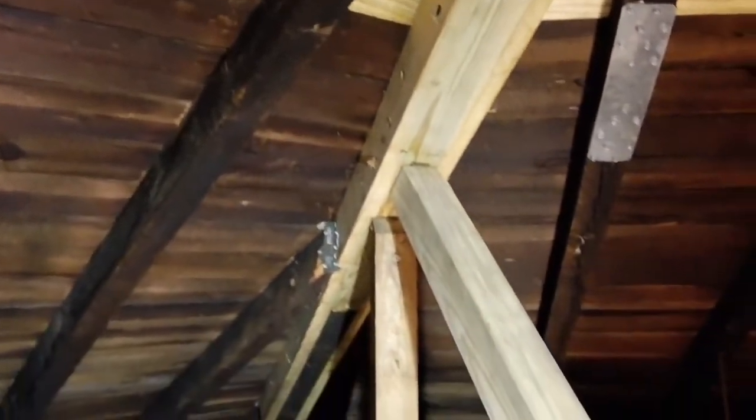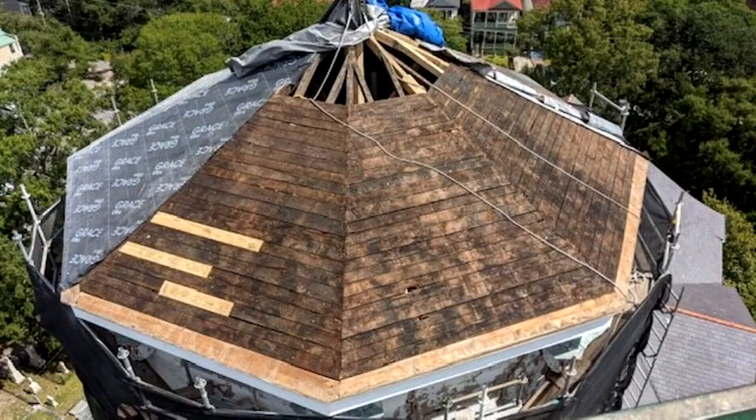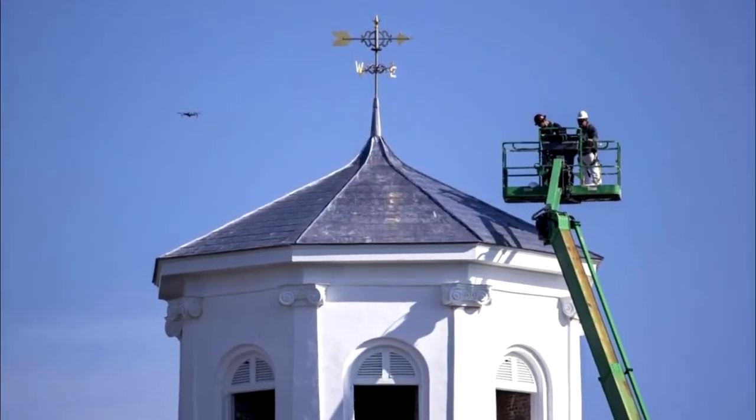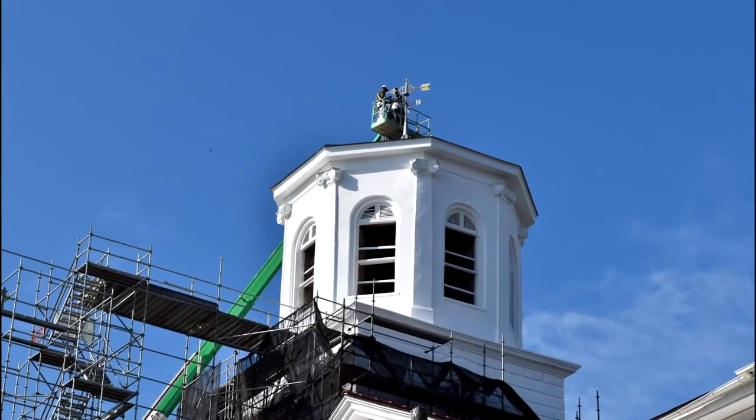Two layers of old roofing with underlayment had to be removed inch by inch. The roof covering has been reconstructed of the same material as the old one, sheet copper with a white coating to prevent green patina from staining the tower.